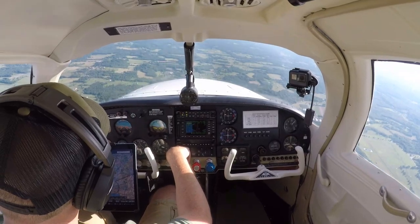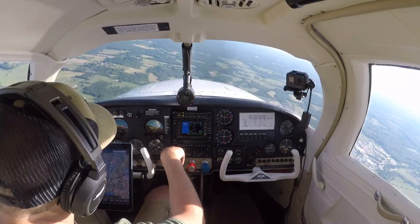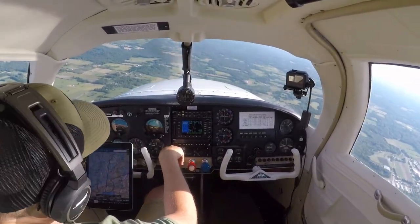Princeton 1 Victor Golf 2 to the north. We'll join a right base to 28, Princeton. We'll go straight in. Airport's clear. Traffic system 574, turning left base runway 29, Quakertown.